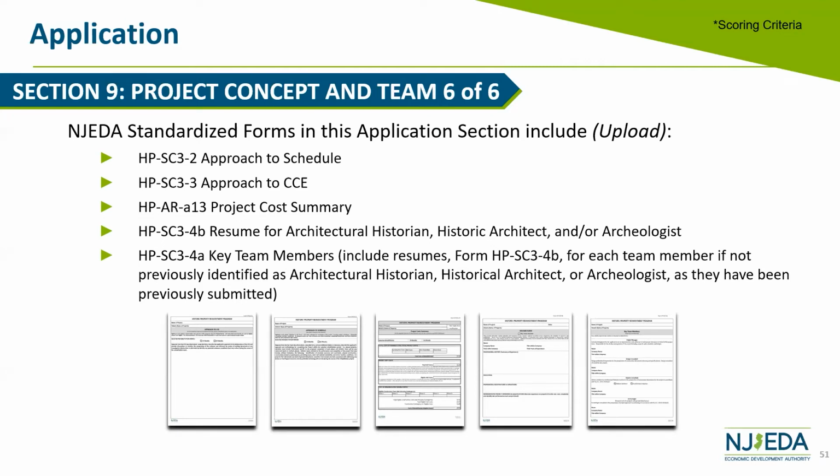So we ask for an approach to schedule. Here, any information that you have on any potential concerns or issues and how you would address them. Again, what we're looking for is that you have really thought through what the schedule is, what your approach is, and how you would deal with any unforeseens.